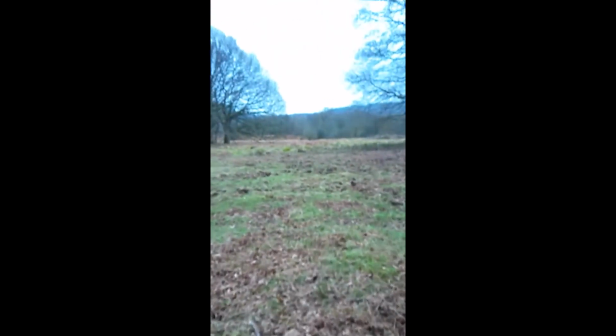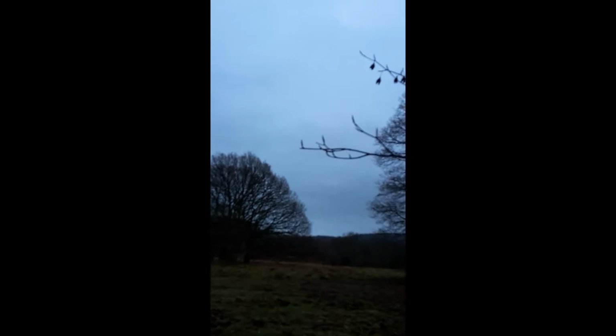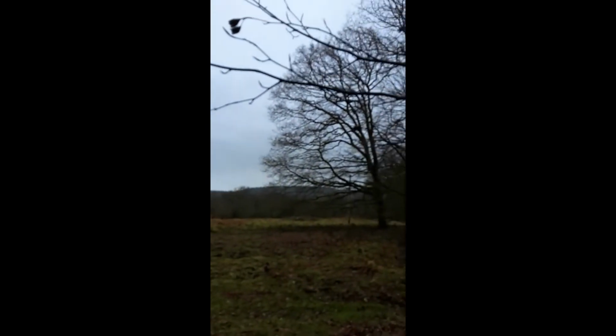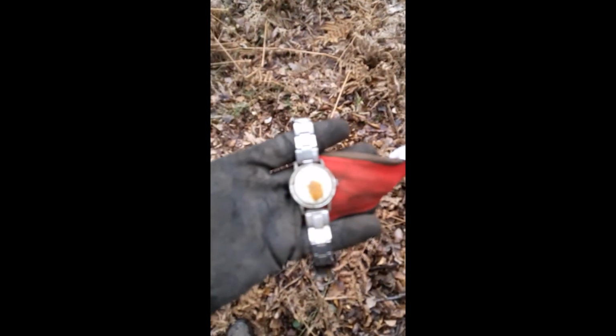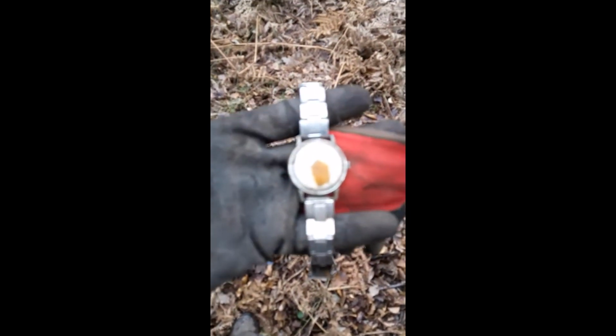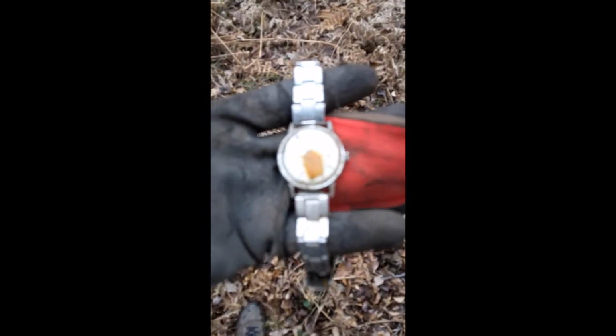Guys, I found some random bits and pieces of aluminium and other things. I don't know if you can see, but there's a storm coming. The trees are starting to move quite a lot. And then I found that. I don't know if my camera will zoom in on that.